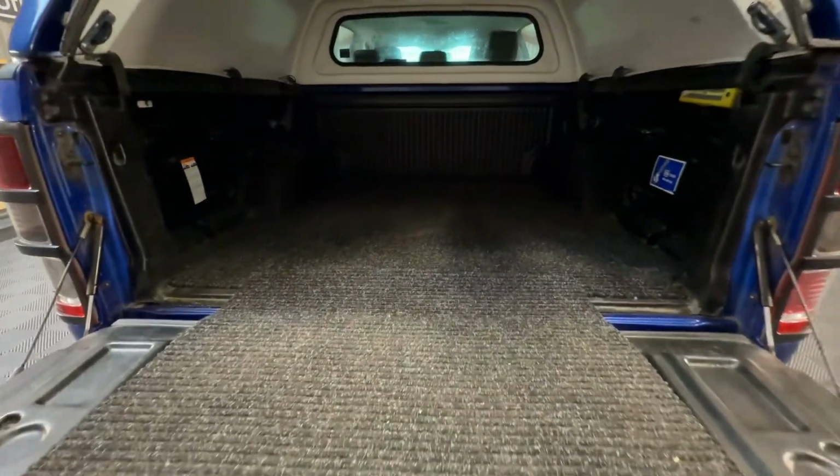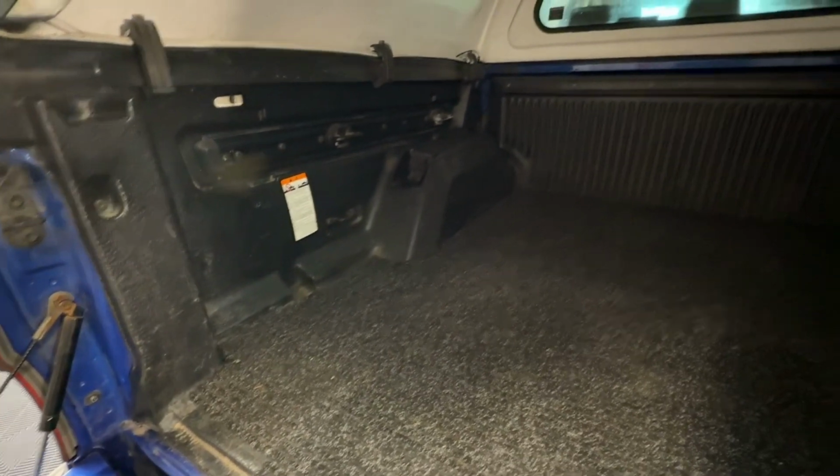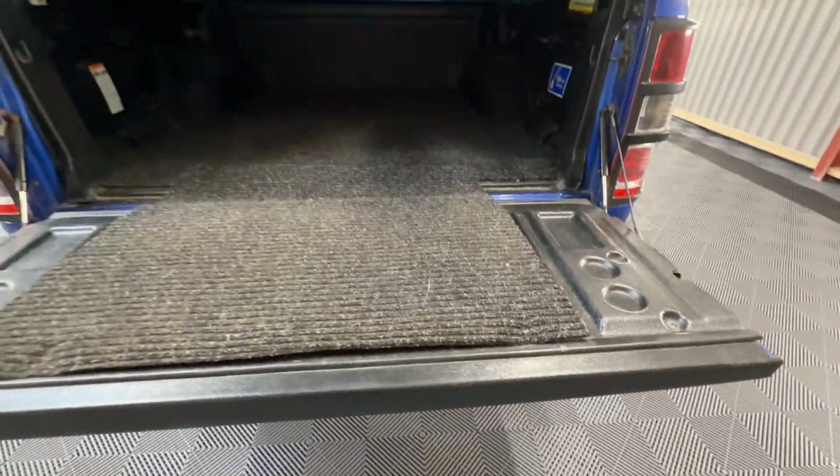So looking inside the rear of the canopy, we can see it's carpeted. Obviously that could be removed. There is a plastic load liner underneath it. Over the top of the tailgate also this gives it a bit of extra protection.